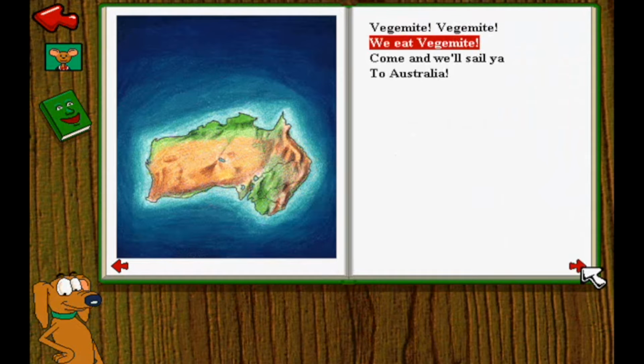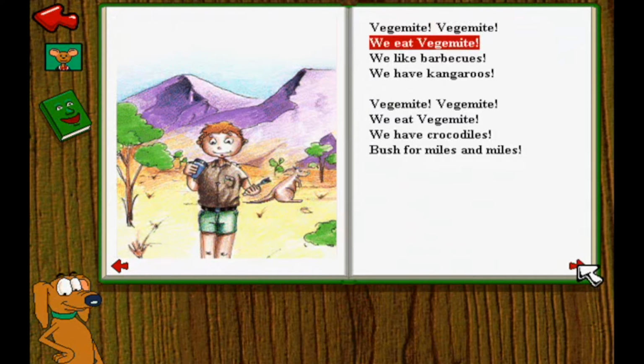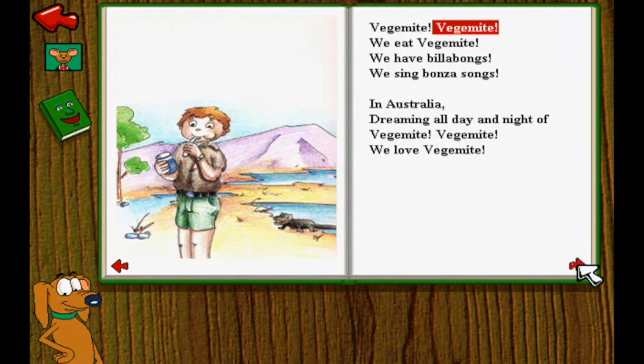Vegemite by Glynis Campbell. Vegemite, Vegemite, we eat Vegemite. Come and we'll sail ya to Australia. We like barbecues, we have kangaroos. We have crocodiles, bush for miles and miles. We have billabongs, we sing bonza songs in Australia. Dreaming all day and night of Vegemite. Vegemite, we love Vegemite.